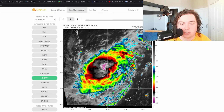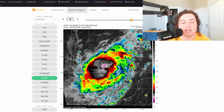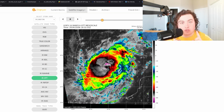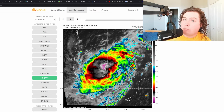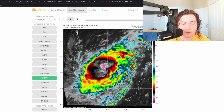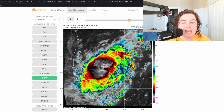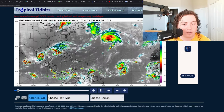Alright, so here's the situation that we have right now, ladies and gentlemen. Hurricane Milton is rapidly intensifying at this current point. You just heard me right. This is Hurricane Milton, not Tropical Storm Milton anymore, Hurricane Milton. And we've been watching a rapidly escalating situation over the last day or so. So we're going to have to pay very close attention to this, as this poses a very big threat to Florida.